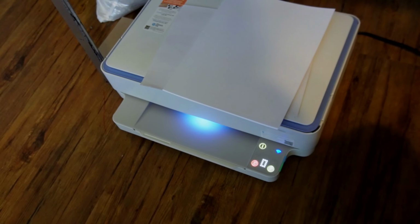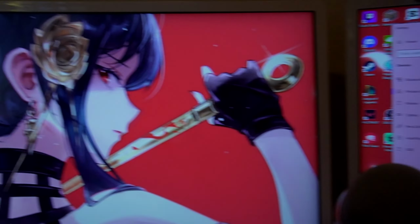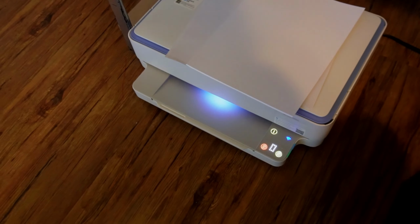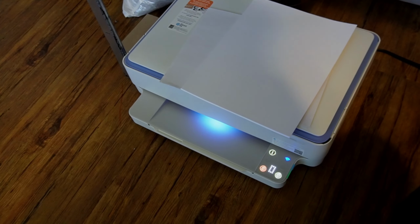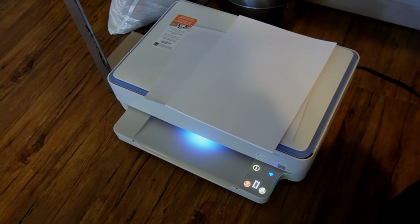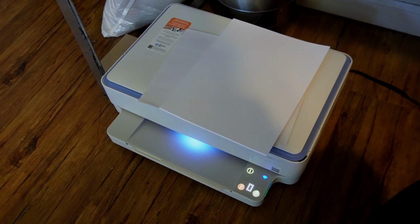Guys, I got it set up. Look at it. It is all set up on my computer. So I am going to pull up Canva and I'm going to print and hopefully it works. I checked the cartridges. I had to download the app and they're like half full. So I should be good to go until I have to buy new cartridges.